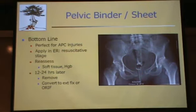And then the key is, my resident will come and assess in about 6 hours to make sure that the sheet is still smooth, and then check the hemoglobin again to make sure that it's stable.